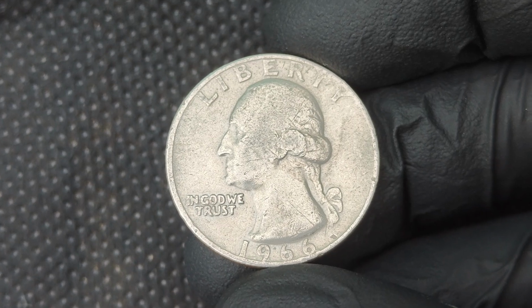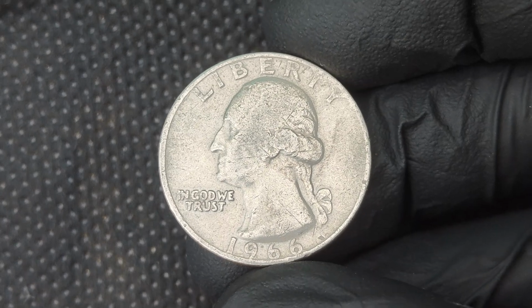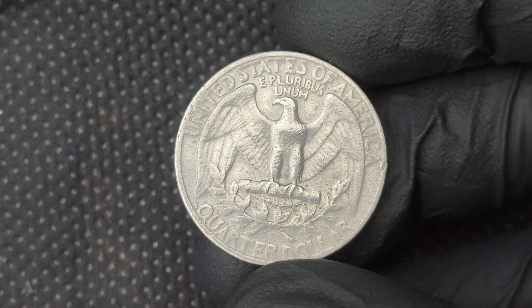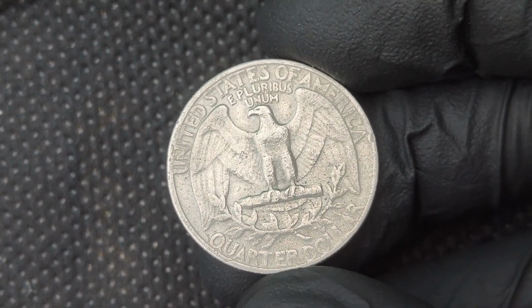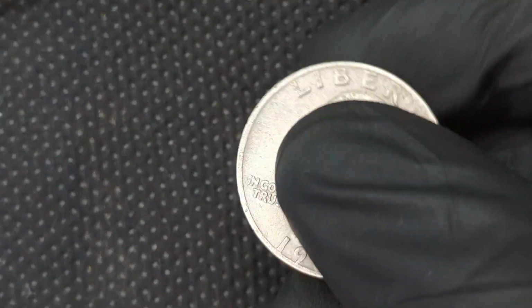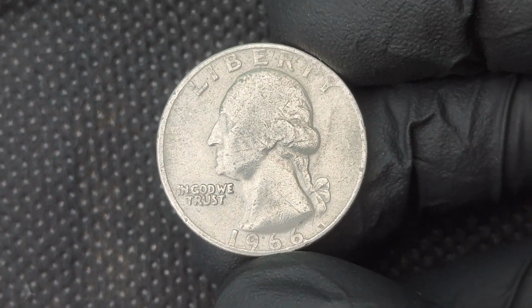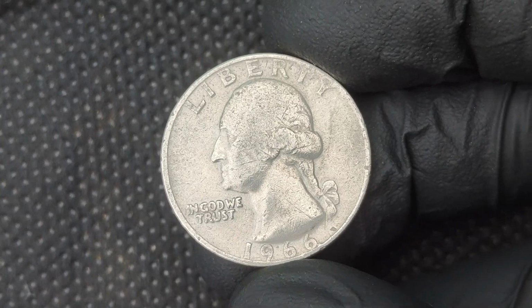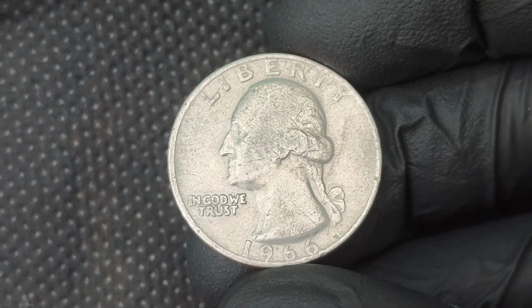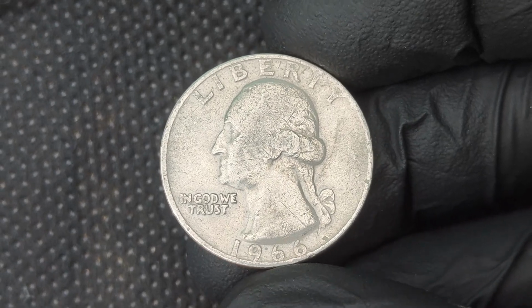Now, if you've got a 1966 no-mint mark quarter and it's in great shape, here are some tips before you sell. Get it professionally graded. Send your coin to a reputable grading service like PCGS or NGC. They will verify its authenticity and condition, which can significantly increase its value. Find a trustworthy buyer. Look for experienced coin dealers or auction houses specializing in rare coins. Avoid quick cash offers that undervalue your coin. Do your research. Check recent auction prices online to know what similar coins have sold for. This will give you leverage in negotiations.